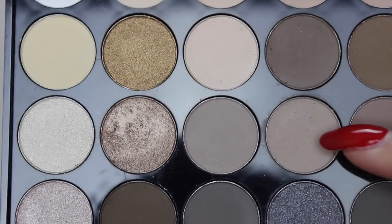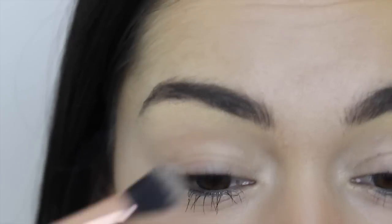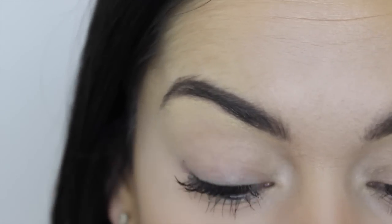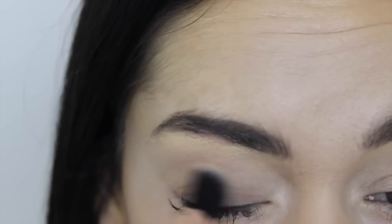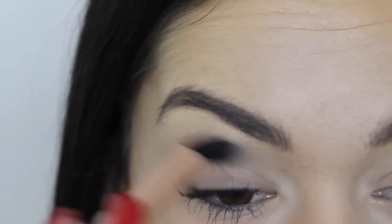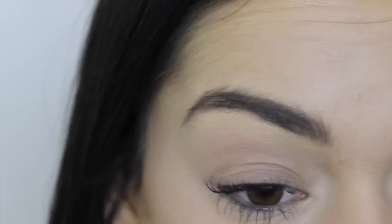I'm now going to take my fluffy Ultra Metals eyeshadow brush, and I'm taking the shade Infinite, and I'm applying this all over my eyelid just for a base. It's a really good base shade because it's very neutral and natural. So I'm just taking this brush and running it all over my eyelid for a neutral finish.